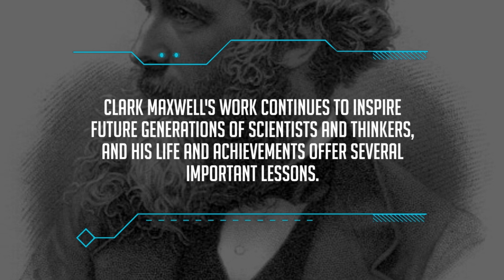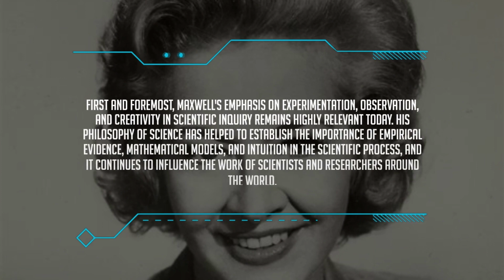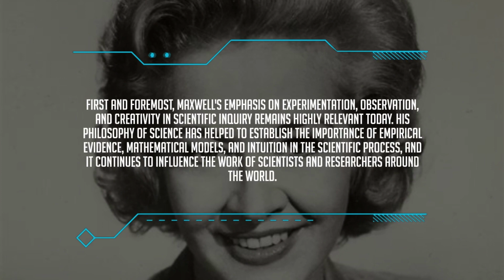offer several important lessons. First and foremost, Maxwell's emphasis on experimentation, observation, and creativity in scientific inquiry remains highly relevant today. His philosophy of science has helped to establish the importance of empirical evidence, mathematical models, and intuition in the scientific process, and it continues to influence the work of scientists and researchers around the world.